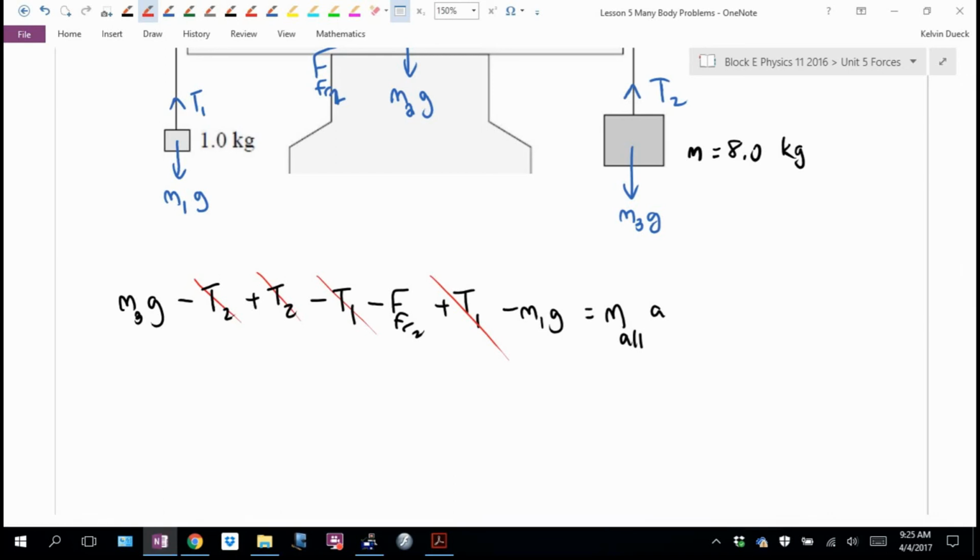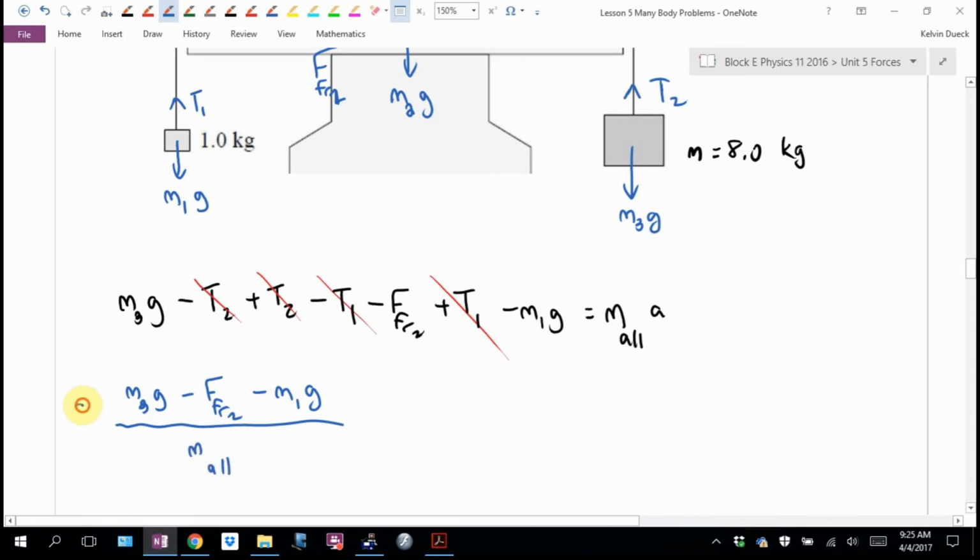How would I get the A by itself? So the M2G drops down, the minus friction force 2 drops down, the minus M1G drops down, M3G. I can't read my own writing, that's a problem. Be organized and make sure you can read your own writing. Divide by M all, and that equals A.